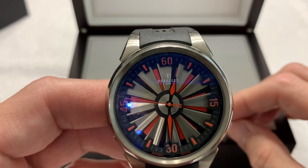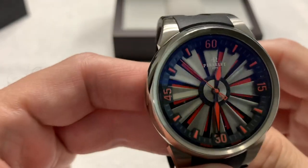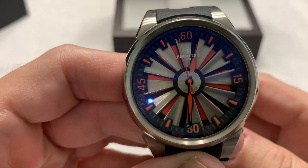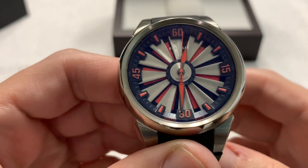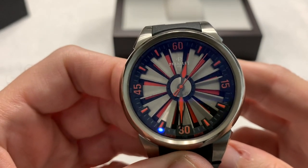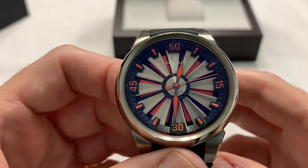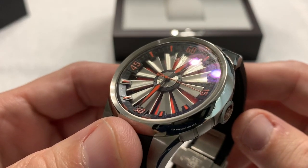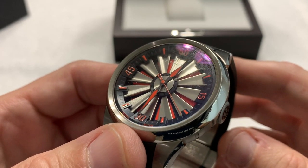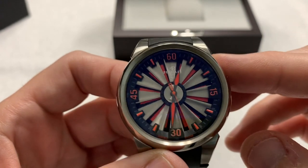Caliber A5006/2, which is at first glance a simple three-hander, no date watch. Kind of a bluish color on the outside track with orange indices, and you can see already that it's kind of a layered dial. You can see the silver on top of the orange. On top of the silver are the hands and the outer numeric track.